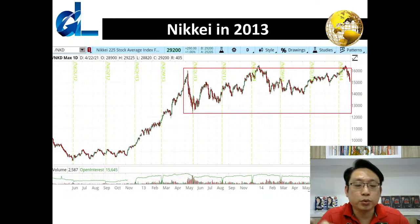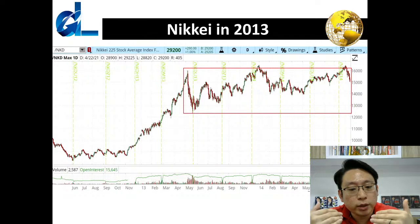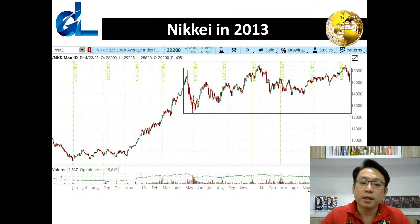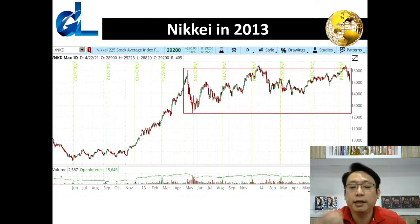Number two, he wanted to drop interest rates. In 2012, interest rates were at 0%. So what did he do when interest rates were so low? He thought of a way by dropping interest rates to negative, and that's the reason why today Japan has what we call a negative interest rate environment. It dropped below 0% to stimulate the economy and the stock market. And number three, he lowered the Japanese yen. This is what we call Abenomics.